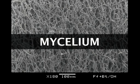And mycelium, this is a scanning electron microscope. Mycelium is made of chitin. So these fungi are taking lignin and cellulose from woody plant material that other organisms can't process, and they're converting it into chitin. And so at Ecovative, we figured out how to harness mycelium to do exactly what it does in nature, but under controlled conditions to grow engineered shapes.